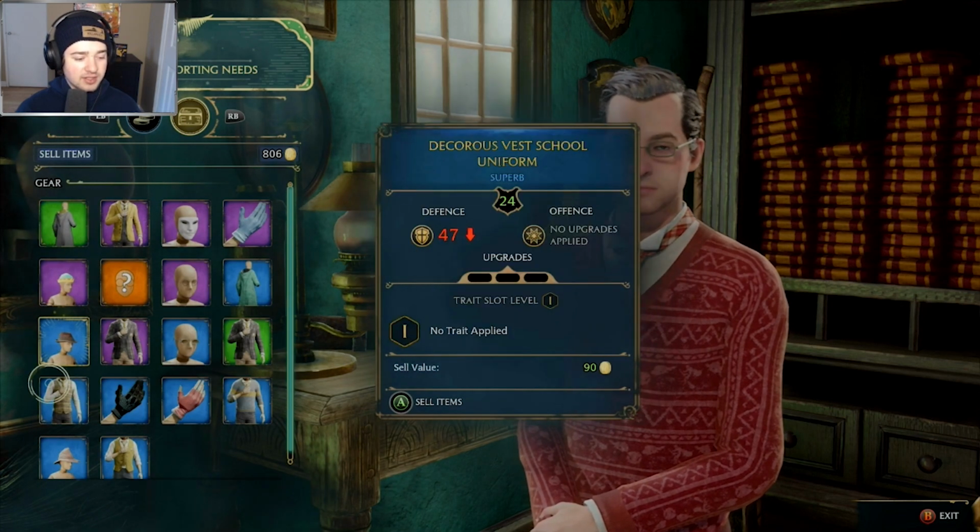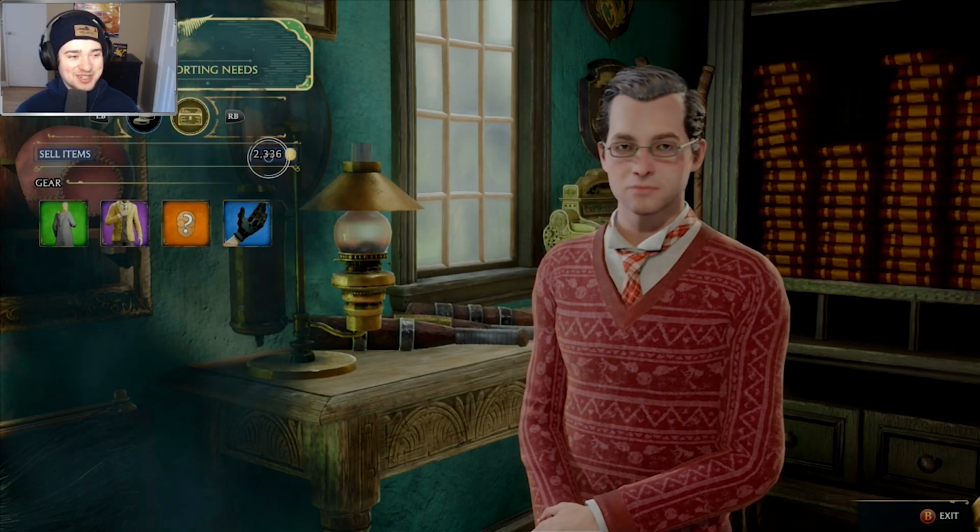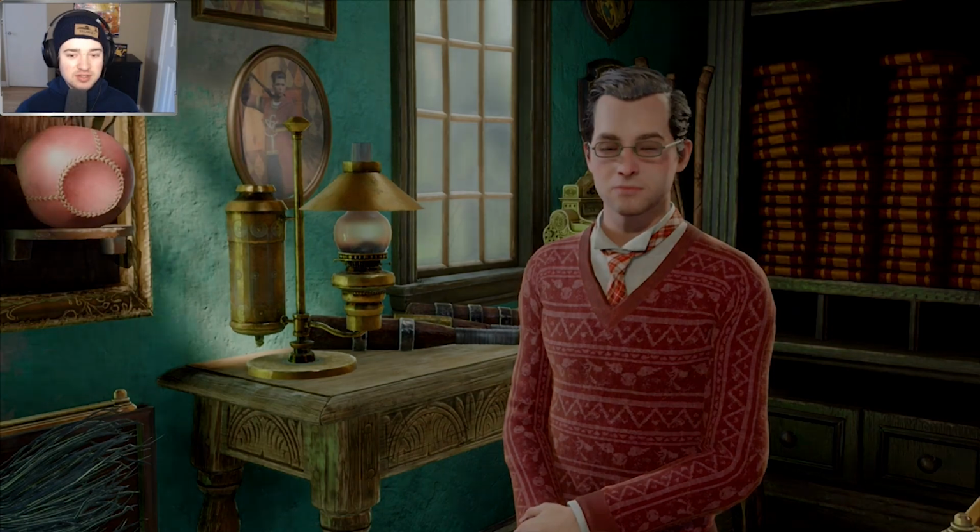Okay, let's spend a little bit of time selling some items. That's cool. That actually brought me back to even higher coins than I just had. But what else do I have to do for this little side quest?